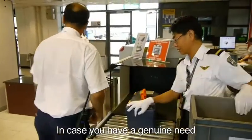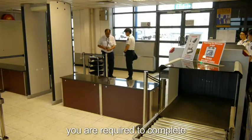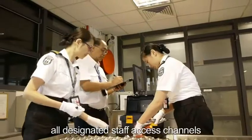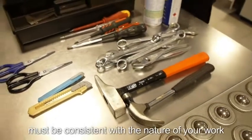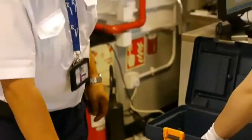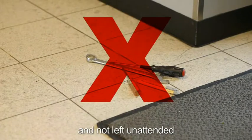In case you have a genuine need to bring bladed or sharp tools into the enhanced security restricted area for business purposes, you are required to complete a restricted article declaration form, which is available at all designated staff access channels. Your explanation given in the form must be consistent with the nature of your work, and you may not use your tools for purposes not specified in the form. When you are inside the SSRA, you must ensure that your tools are secured at all times and not left unattended.